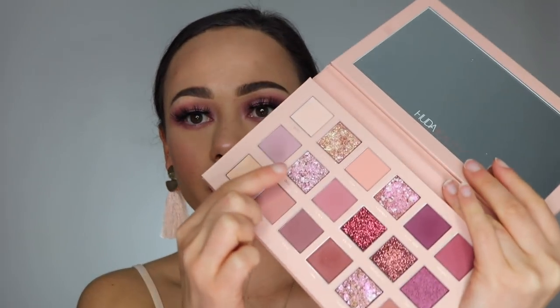Formulation-wise, I haven't had any problems so far. Like I said, I've only created this look, but I will say I did use this color Daydream right here and I just felt like it lacked a color base. It's more of a glitter topper. It's in the center of my lid right now and it looks absolutely stunning, but I was expecting it to have a stronger base color. I'm not really complaining, but that's just something that I noticed.